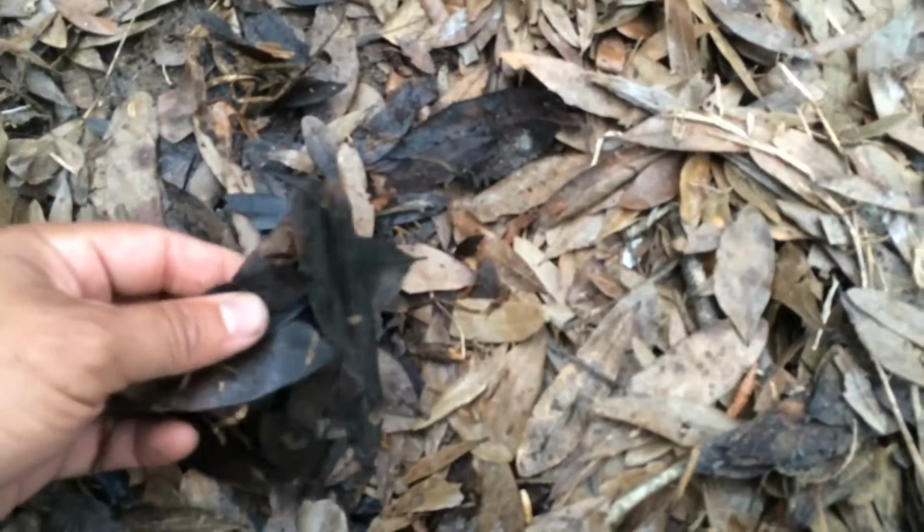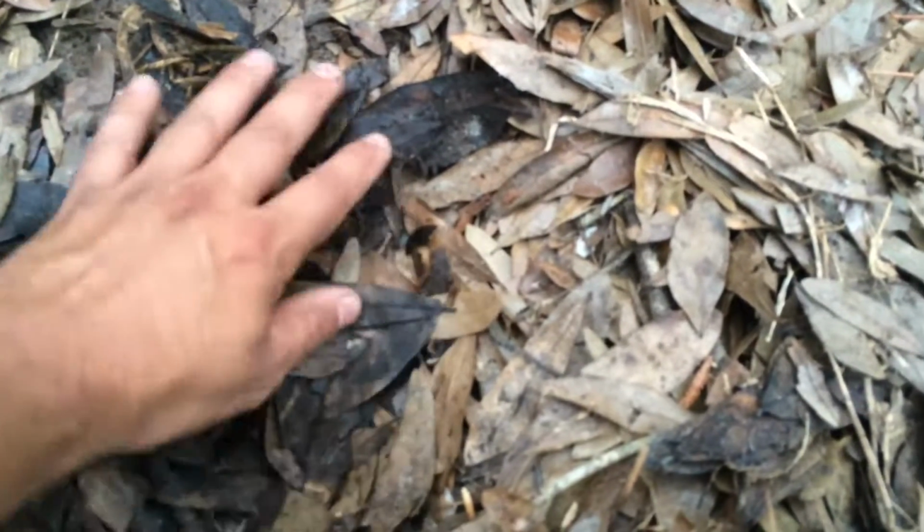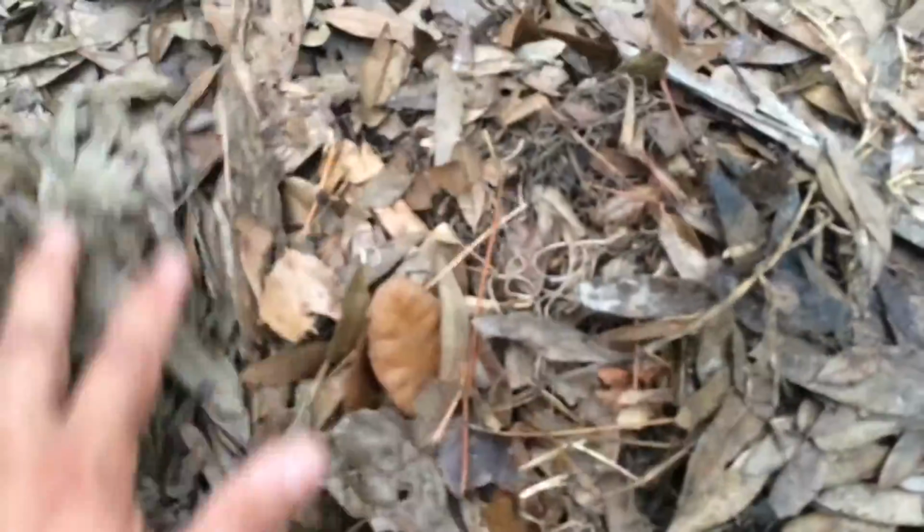You see what's happening here: where the leaves meet the soil, the leaves are breaking down, and they're turning into that really rich black color. When they're black like that, you know there's an exchange happening between carbon and nitrogen. Now, if you go over here, you might see the same thing, or you might not.